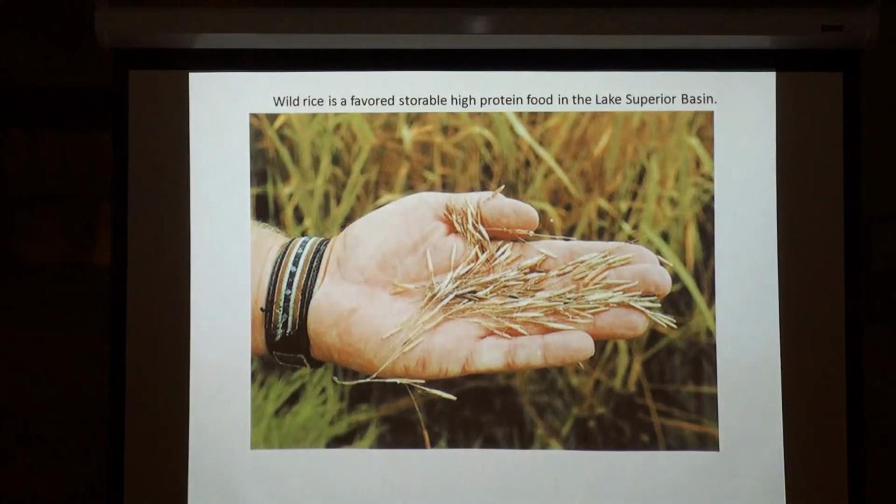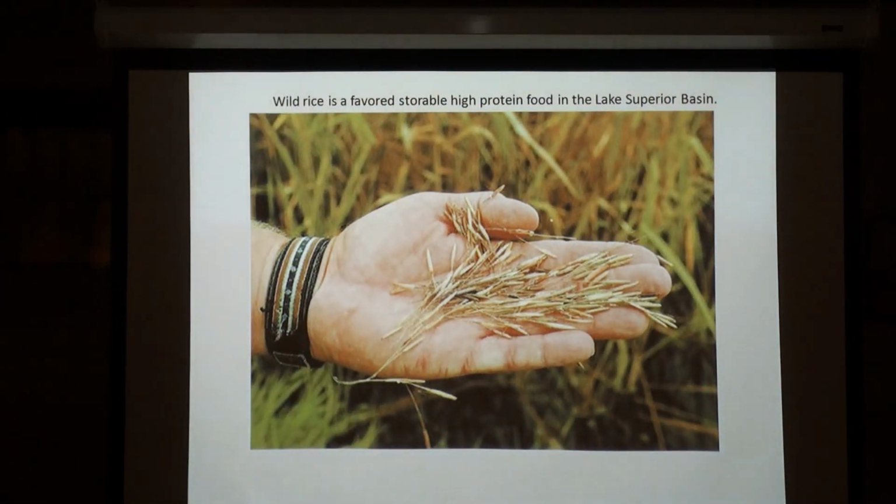When we talk about other food, we've got some wonderful food resources in this region. One important one, a very highly storable, dryable food, wild rice, which was far more widespread in our region before lots of logging and lots of industrial adaptations happened here.